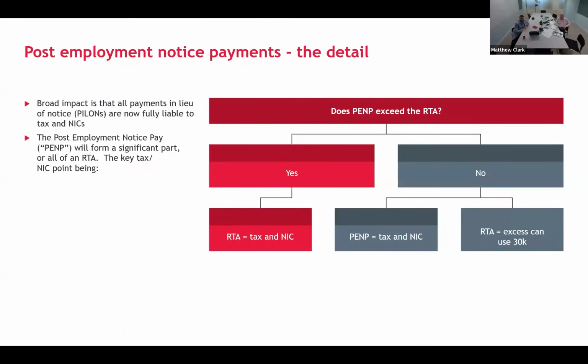And going back to this post-employment notice payment point, there is a very simple formula, but it's very complex to get the components to that formula. Once that formula is calculated and used, it generates a number that the Revenue says is your post-employment notice payment. And if it exceeds the whole value of what you're prepared to pay that employee, then it's all liable to tax and national insurance. So the old adage that one gets £30,000 tax-free, I'm afraid, is often not the case now.